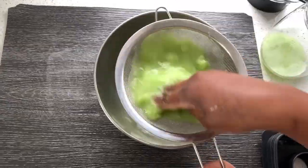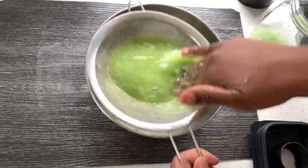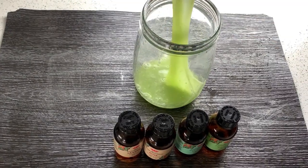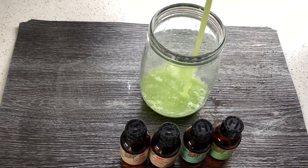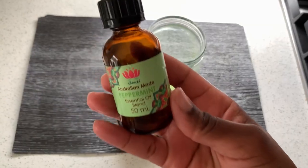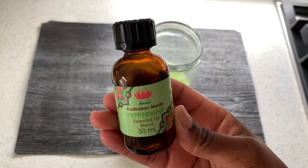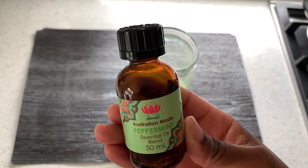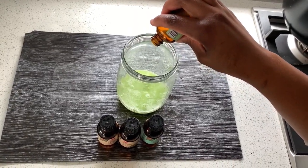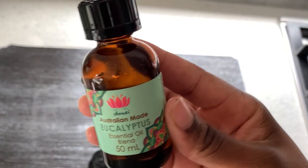So I'm just going to strain it. I'm just going to do exactly what you see me doing here. And then I'm going to put my essential oils in because it's very important. Essential oils are important for hair growth. As you can see, it's very slimy, guys. Very moisturizing to the hair as well. As you all know, peppermint essential oil is very, very needed for your hair because it actually stimulates hair growth on the scalp. So I'm going to be using a few drops of peppermint essential oil because it helps to grow the hair, as well as eucalyptus essential oil.